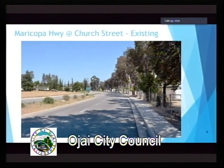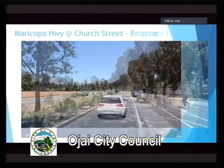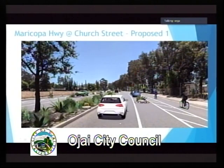So what it could look like, as part of our discussion today, is this: 1 lane in each direction with landscaping, and the next slide shows what it would look like with trees, but it's landscaping and parked vehicles here. I think my little arrow is showing up.